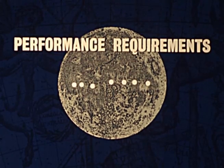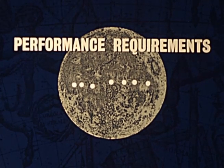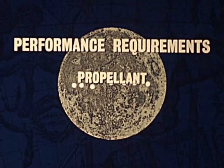By performance, we mean the capability of the spacecraft to maneuver in space and make necessary changes in its orbit during the Earth and lunar orbit phases of the mission. This is directly limited by the amount of propellant it can carry.